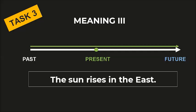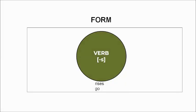So it's just simply true. It was true in the past, it's still true, and it will probably, most probably be true in the future. So that was meaning number 3. Let's talk about the form of this tense. You might have noticed that there is one verb to which we sometimes need to add the ending s. So rise, rises, go, goes, and so on.